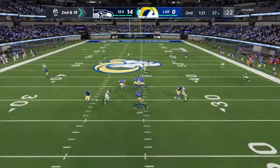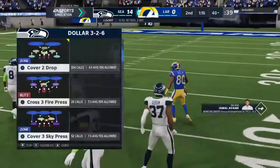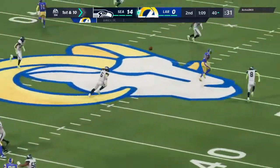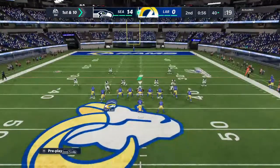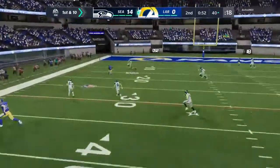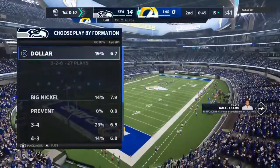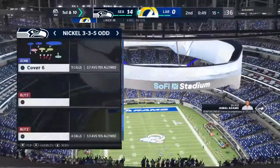Second and 10. Goff again. It's complete. And that'll wind up moving the chains again as the tackle's going to be made at the Seahawks 40. 22 yards there, a first down. They'll fake the handoff. Now Goff. And they're going to be set up down around the 15-yard line. The Rams going to go ahead and use the first of their timeouts as they get the stoppage with just under 50 seconds remaining in half number 1.